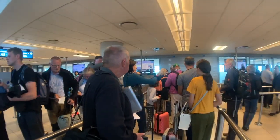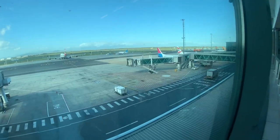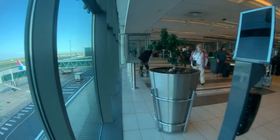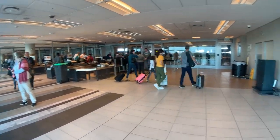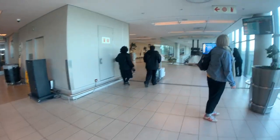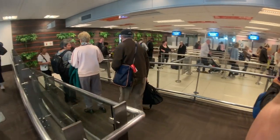This is security. I'm in the international terminal. Well, I got through security. It was very easy. Just take a laptop and iPad out. Very easy to go through. So then you have to go through passport control before you can get to your gate.